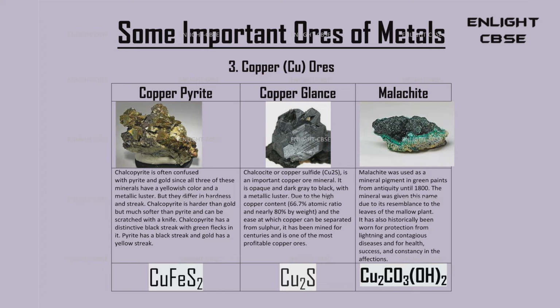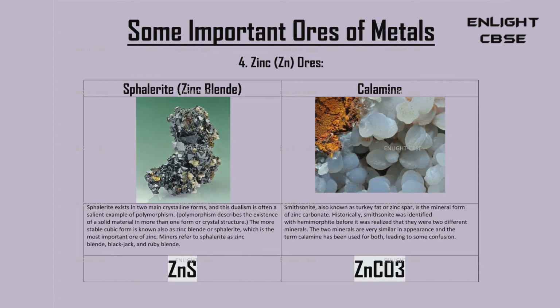Malachite was used as a mineral pigment in green paints from antiquity until year 1800. The mineral was given this name due to its resemblance to the leaves of the mallow plant. It has also historically been worn for protection from lightning and contagious diseases and for health, success, and constancy in the affections.